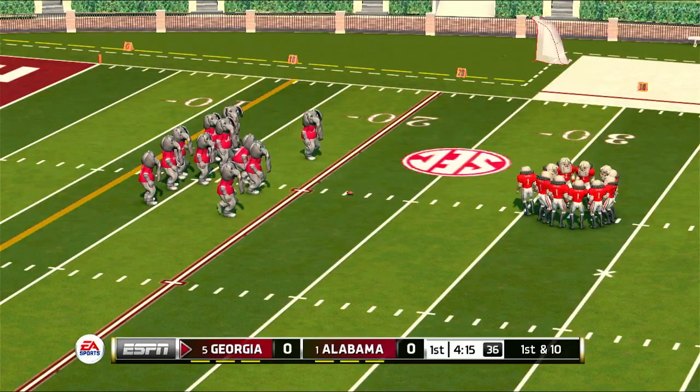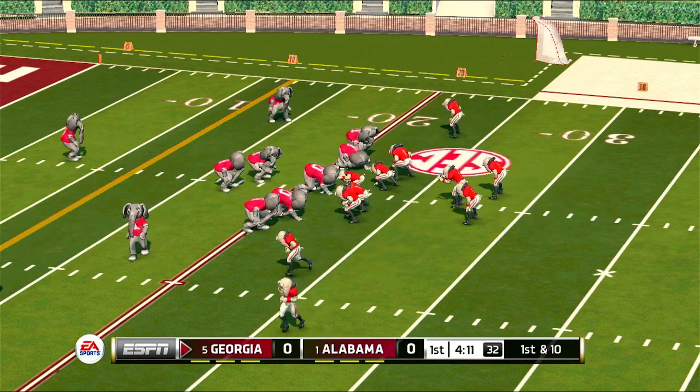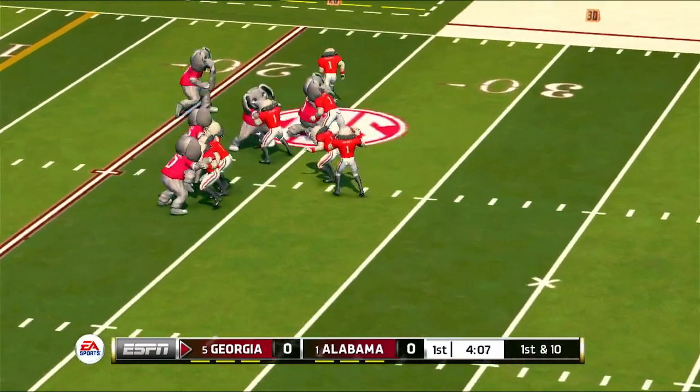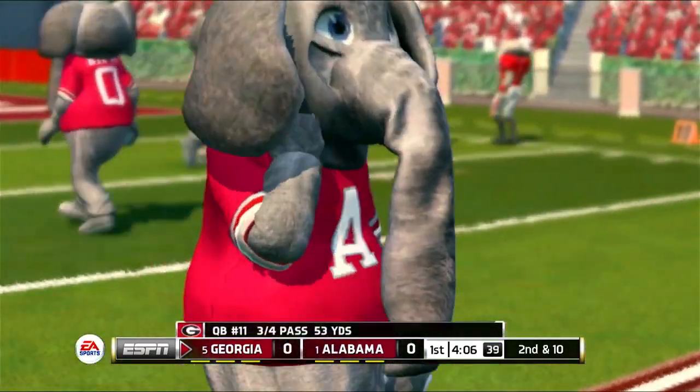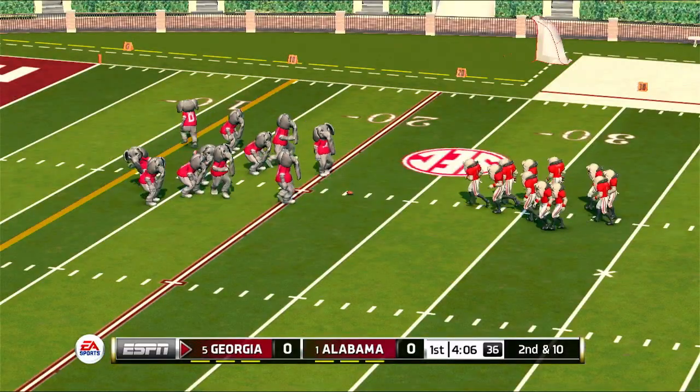Now it's first and 10 with a defense trying to regroup after giving up the big pass. His receiver dropped it. Incomplete. Number 17, the intended receiver. That makes it second and 10.